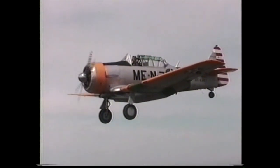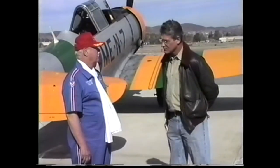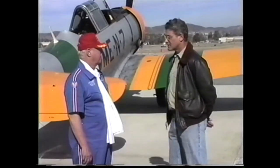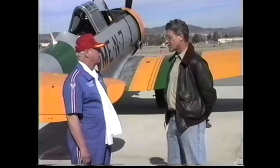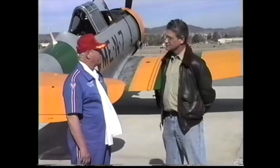Now, this was a trainer for thousands of pilots in World War II. Yes, it was. And after the war, too, the South African Air Force just got rid of their Harvards about 5 years ago. Oh, is that right? They kept them that long. Still using them. Yes.